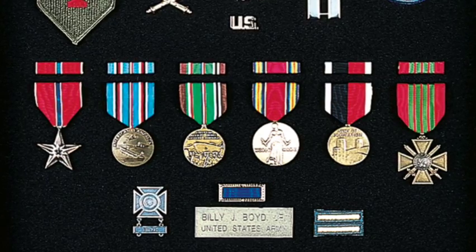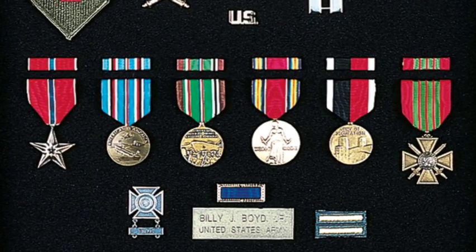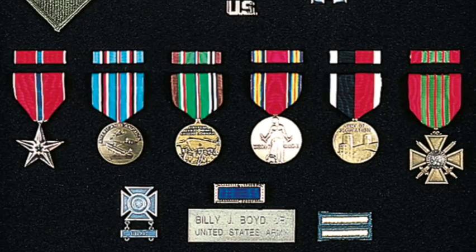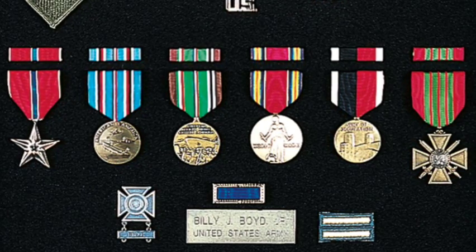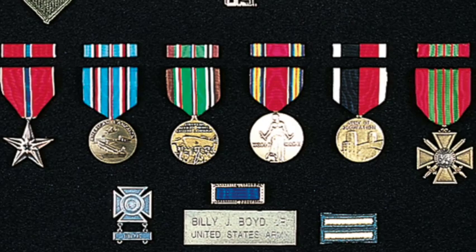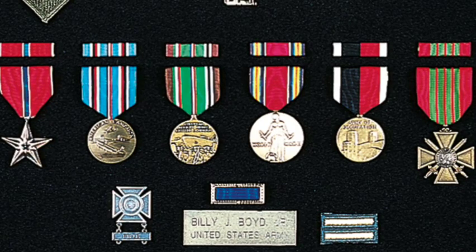The 2 gold bars in the lower right-hand corner, each gold bar stood for 6 months in combat. So this is a very nice example of what a World War II veteran should have had when he came home, but probably never received.